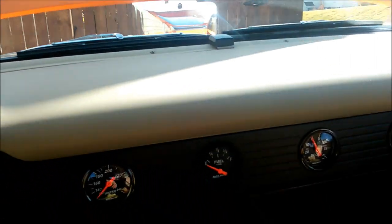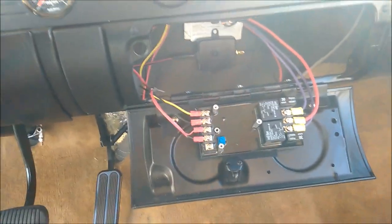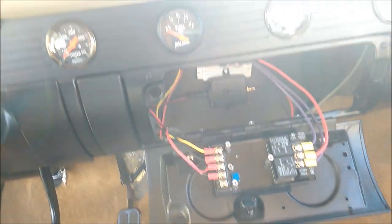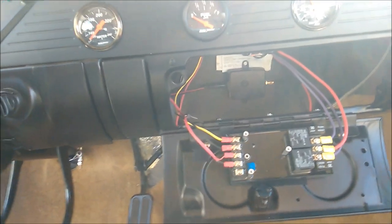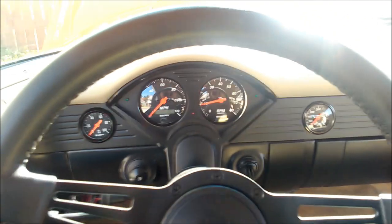Now, inside the glove box is the adjustment for my two fans. You can turn them on and off in different speeds. Then behind that is the GPS device. Cool, huh?